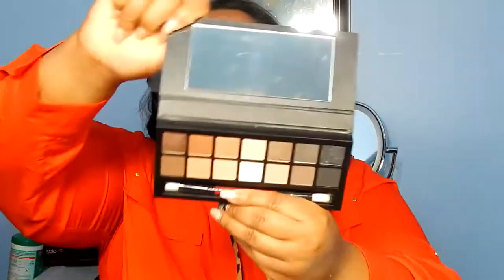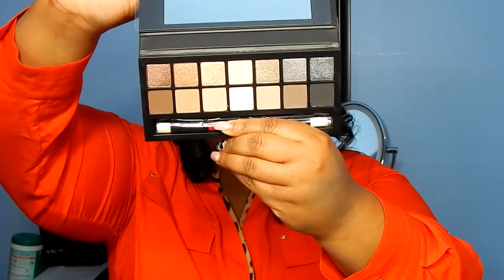And it also comes with a booklet to tell you how to do different eye looks on different shaped eyes. Smashbox is very famous for telling you about your eye shape and what looks good and what doesn't. And here's the actual palette: the top row is shimmer and the bottom row is matte. I'm very excited to use it. It also comes with a double-ended brush, with a flat eyeshadow brush and a fluffy crease brush. I'm really excited to try this because I love mattes and I love shimmer, and I love that you have equal matte and shimmer in this palette.